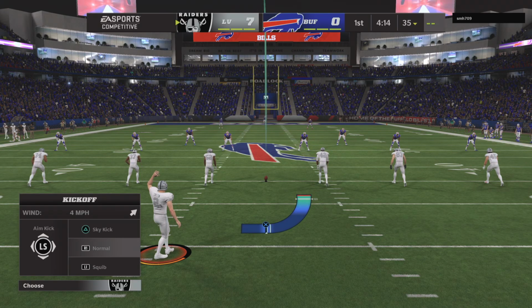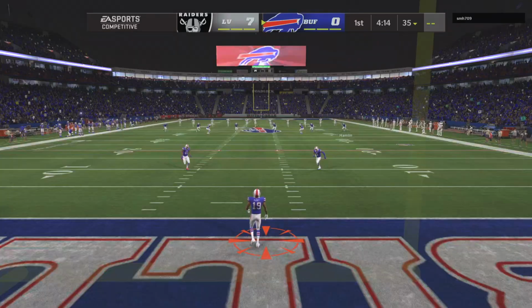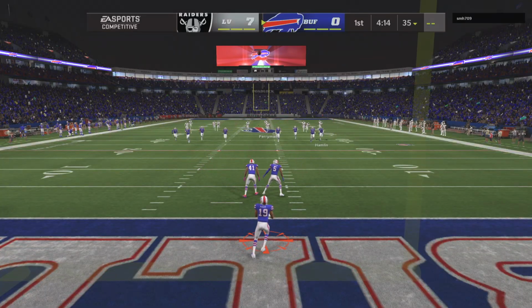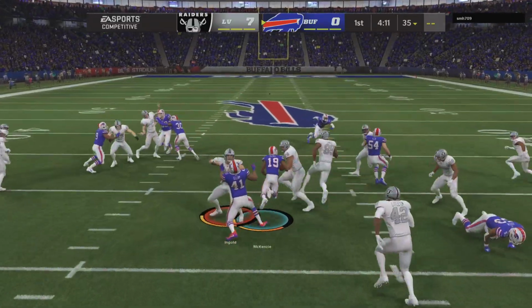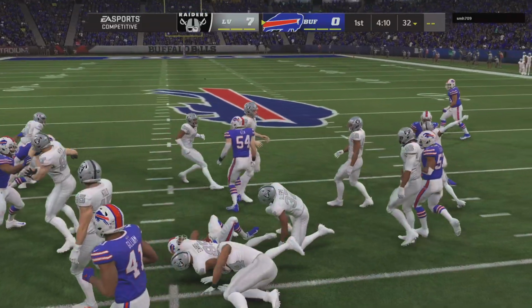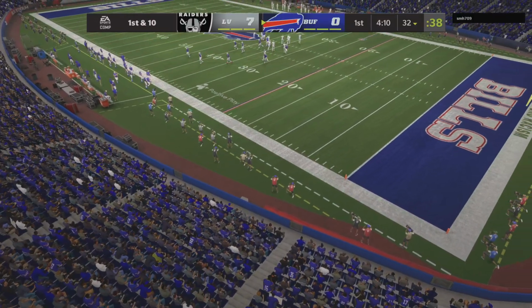Daniel Carlson picking off. So they throw the pick six. They'll get another shot at it now as this one's in the air. McKenzie now from his end zone. A solid return, pretty good field position. They'll start at the 32.